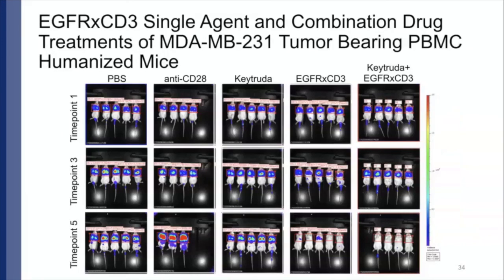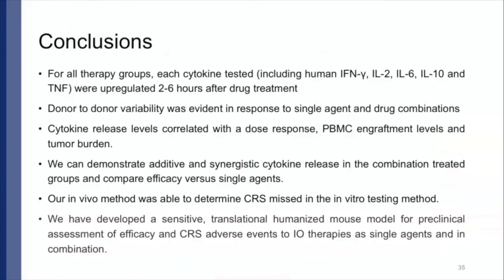And this is an example of the xenogen data that we see. Again, at the earlier time points, you see comparable levels. This is actually pre-dose. Shortly after dosing, you don't see much impact, except maybe a little bit in the BiTE-treated groups, whereas further out, you could see that the anti-CD28 have a very high signal. The Keytruda and the PBS have a more moderate signal, whereas in the two BiTE-treated groups, there's very little tumor signal left.